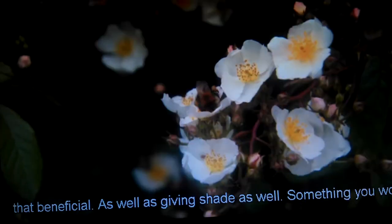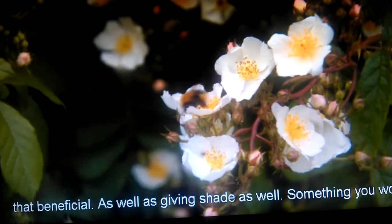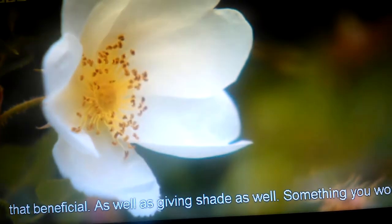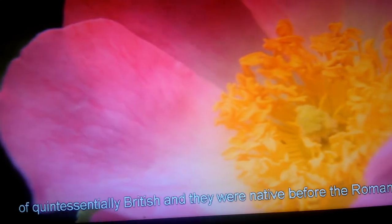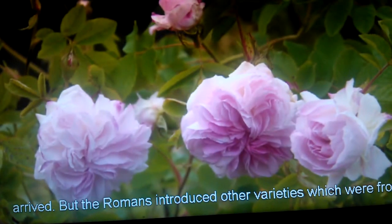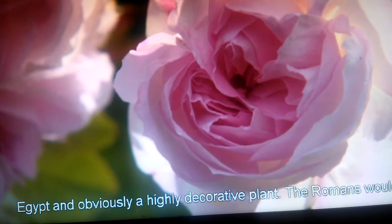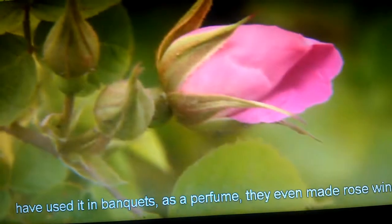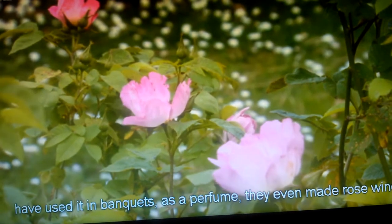When you think of roses, you think they're quintessentially British, and of course they were native before the Romans arrived. But the Romans introduced other varieties from Egypt, and obviously a highly decorative plant. The Romans would have used it in banquets, as a perfume, they even made rose wine with it, rose oil, and rose water, which they would have used to sweeten cakes, and also medicinally for eye infections.